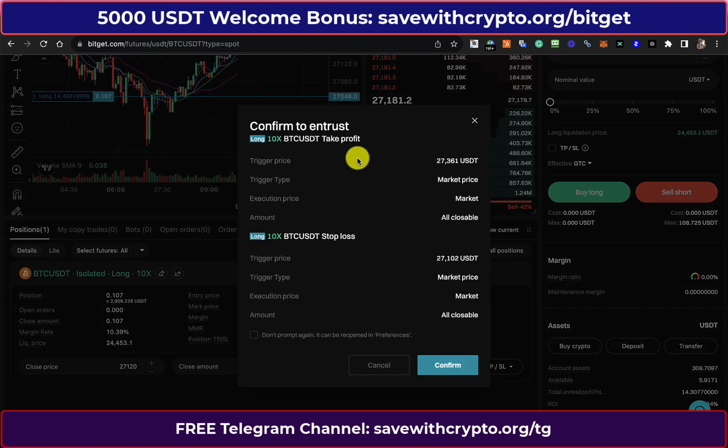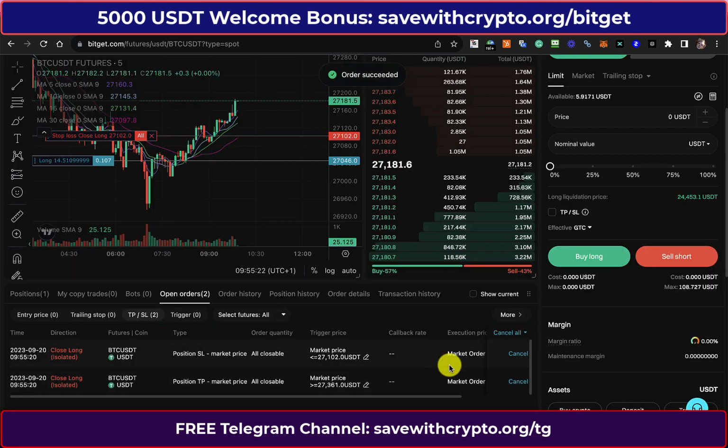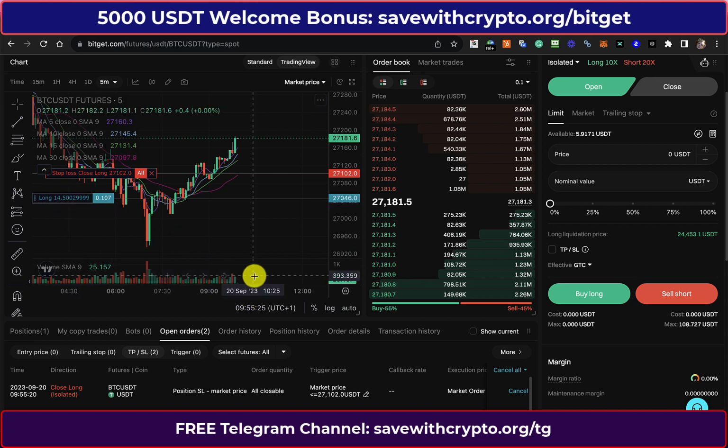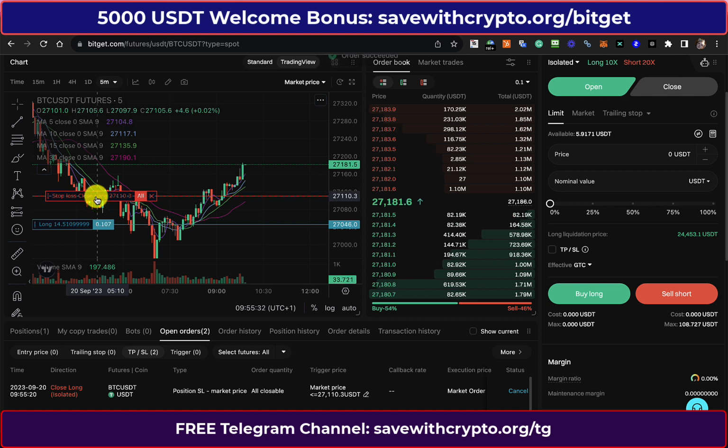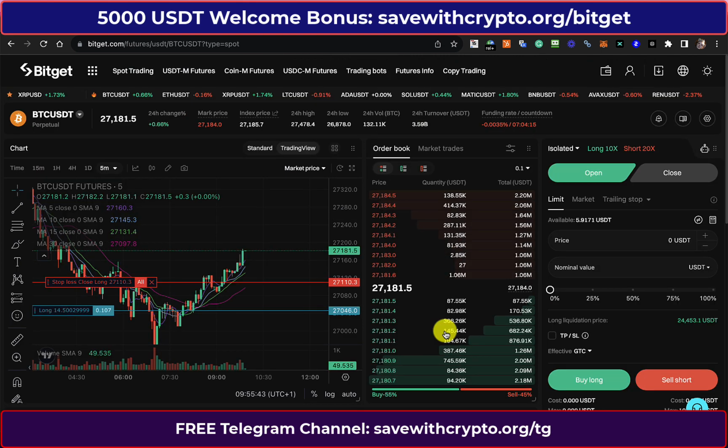This is the other thing I don't like. It says things like confirm to end trust. It's clearly translated from the Chinese or wherever it's from. So I don't know, it's just like weird sort of English words it uses. But anyway, I'm here now. So I'm going to confirm. So you can see there that there's a long position, stop loss is there. And what I might do is, as the trade goes on, I might just nudge this up a little bit like that. So there you go.